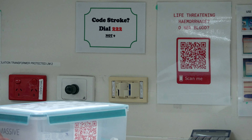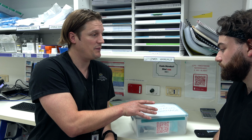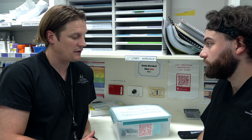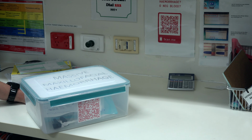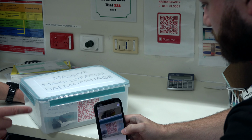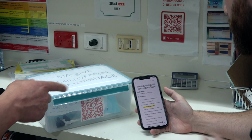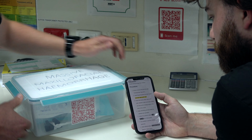You might have noticed we've got a number of QR codes dotted around the department. They tend to be on the significant intervention boxes that we have in resus, or sometimes on the poster on the wall in resus. This is an example of one here. Basically, you grab your phone, hover it over in camera mode, and select it. That'll take you through to the website that's got the aide-memoire on it. It gives you instructions for the procedure.